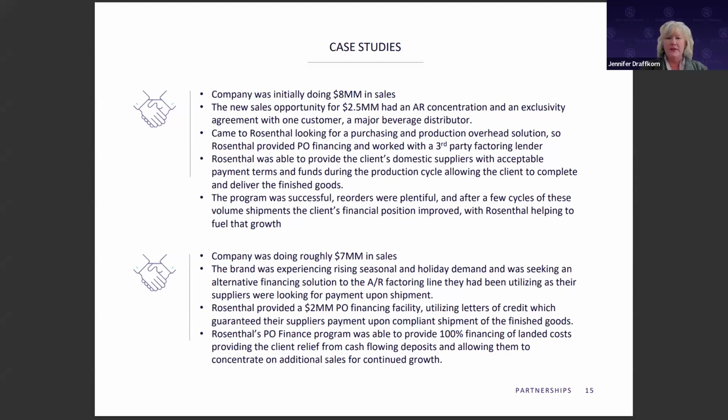So the company was initially doing 8 million in sales. They came to us with a sales opportunity for 2.5 million with a major beverage distributor. It was a new product. They had an AR concentration and an exclusivity agreement selling only to one customer. So it's very difficult sometimes for your traditional factoring or asset-based lender to get behind that, coupled with the fact that it was a brand new product to the industry.